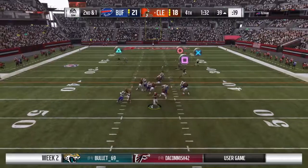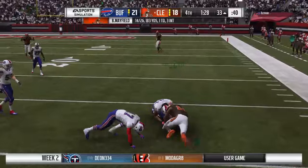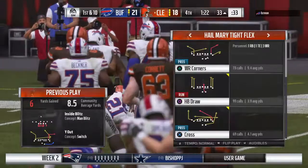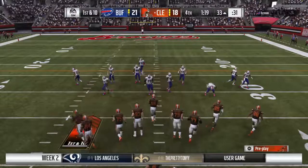He'll look to throw. Firing quickly here, and that's complete. And he's going to get it down to the 33-yard line here. They get 6 on the pickup there as the drive will continue. So they'll come up 1st and 10 now from the 33.